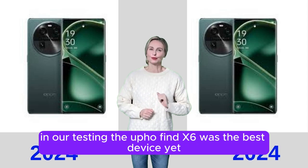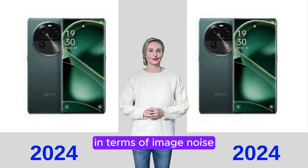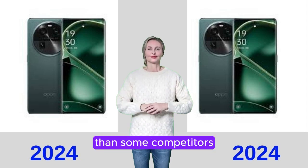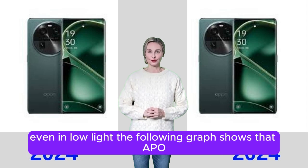15739. In our testing, the Oppo Find X6 was the best device yet in terms of image noise. Despite the smaller image sensor and therefore more limited light gathering capacity than some competitors, image noise was usually very well under control, even in low light.